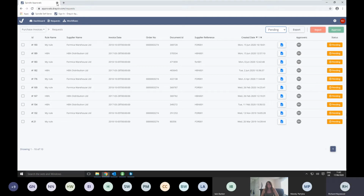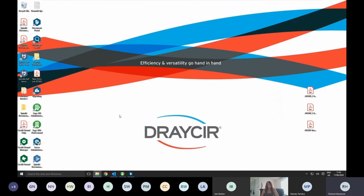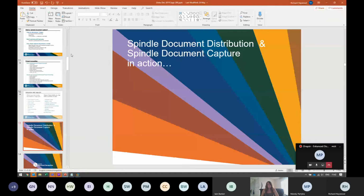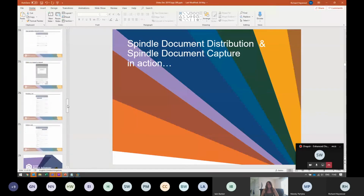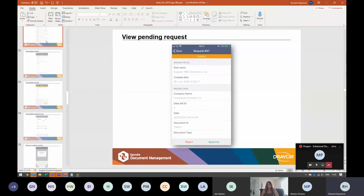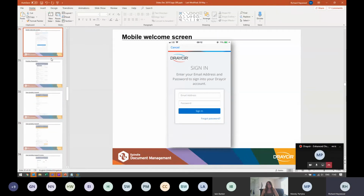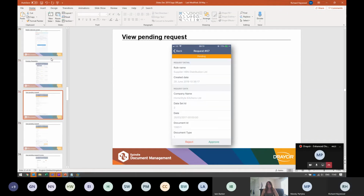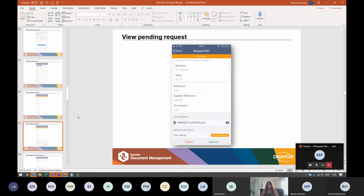So like I said, you could do it on your Android phone or iPhone. We're going to see if I've got a slide just to show you those screens. One second. Yes, I do. So you sign in. You've got all your invoices requiring your attention. You can see all the data. You can view the document, PDF there.